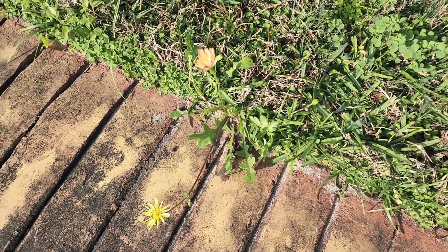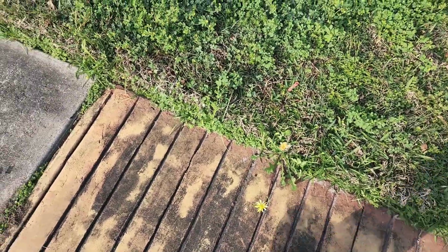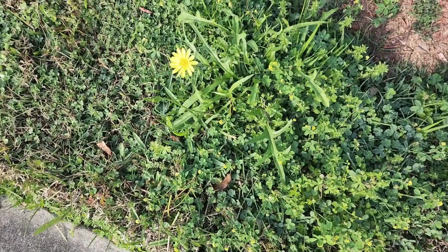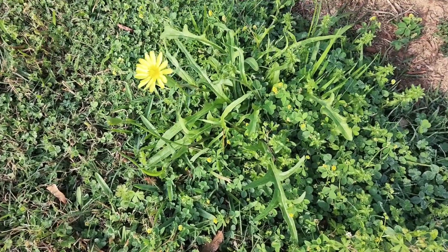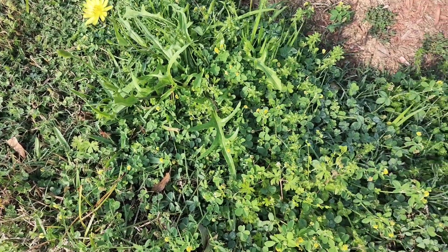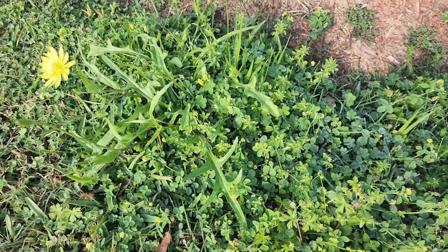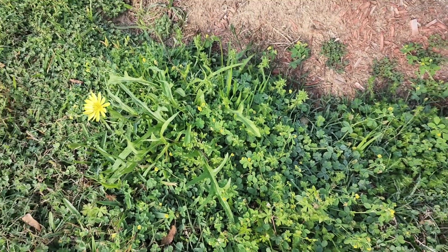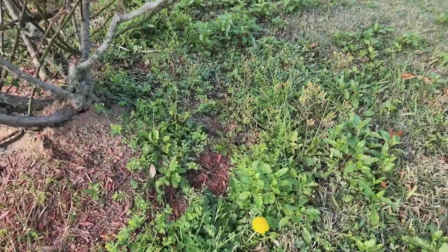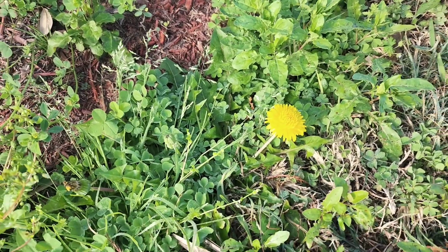There's some false dandelion. There's another one. And you might think that this is clover, but it's not. Here, we have a true dandelion. You see the difference?